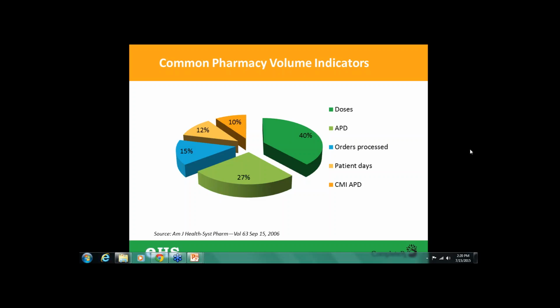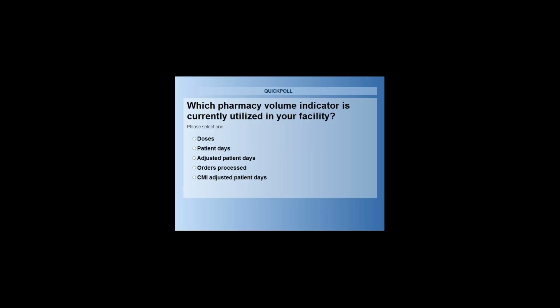And so we're going to launch our own survey and get all of our participants to respond to which pharmacy volume indicator is currently utilized in your facility. And if applicable, please check one of the answers below. And while we're waiting for the poll to be completed, Joe and Michael, what in your experience tends to be the most utilized? Does it fall in line with the pie chart here from the previous survey?